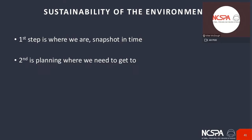Now, the first step, as we talked about, was to determine where we are today. Today's snapshot in time as far as the carbon footprint goes with respect to the products that our industry produces. The second step, naturally, is where do we need to go? What do we need to get to? Ray talked about the Paris Climate Accord and recommendations for 2050 to be carbon neutral. So how can we improve upon where we are today for future generations? Make sure they have the chance to enjoy the environment that we enjoy, clean air, clean water, et cetera.